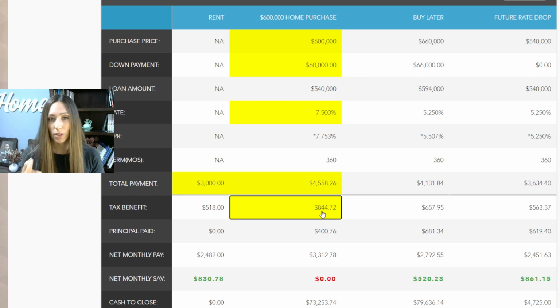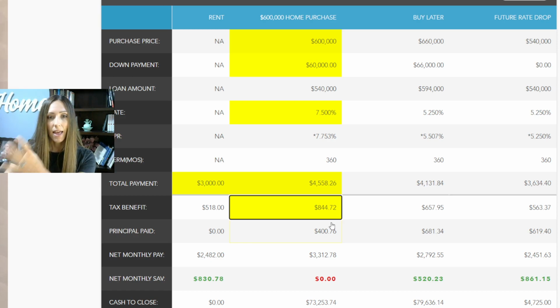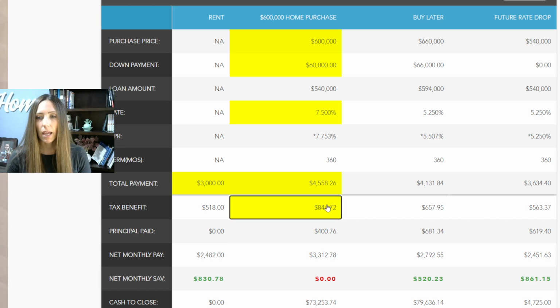Now, why this is important, this is something that's really missed when you're making a decision of investing into a home, is that you really need to take all factors into account. Now, this tax benefit is $844.72 a month. What that means is that annualized, we take that $844.72 times 12, that's how much of a tax savings you're getting in this scenario when you file your taxes, based on how much you're going to save with the interest deduction that you get for owning a home versus if you didn't.